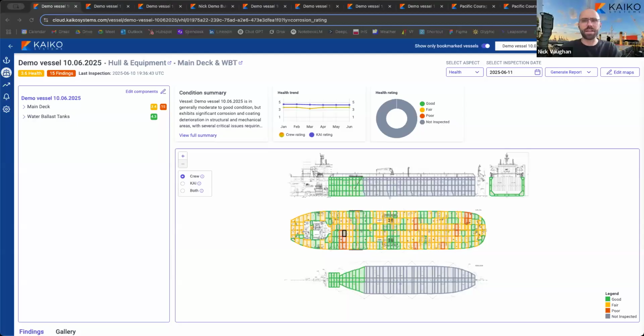Hopefully you can now see, and this is exactly what your superintendents, fleet manager, technical director would be using in the office. So this is the starting point to have that overview of all of the vessels in the fleet and the jumping in point to really drill down to the condition of a vessel, a component, and really see how things are changing over time.